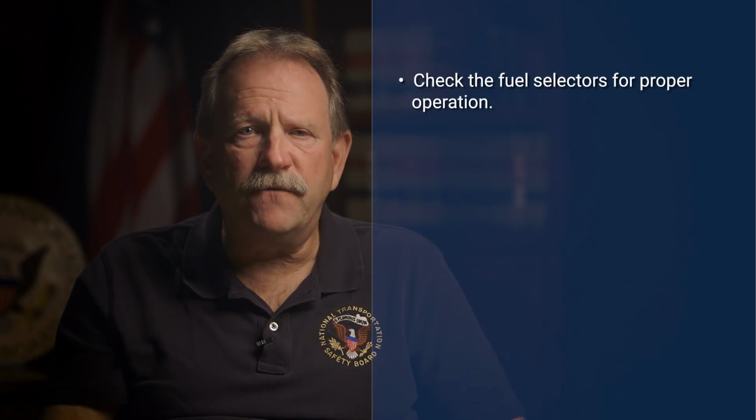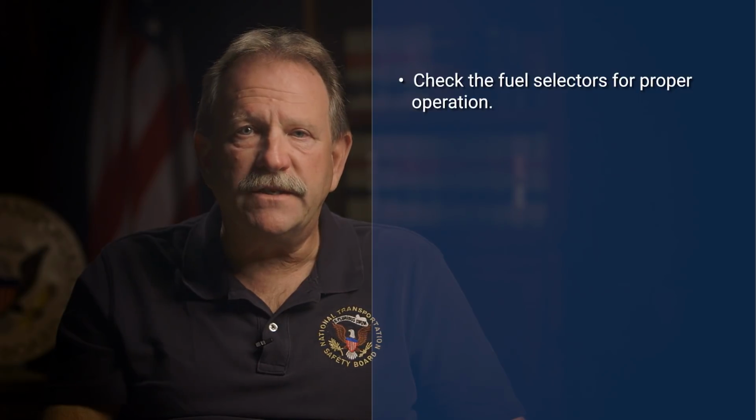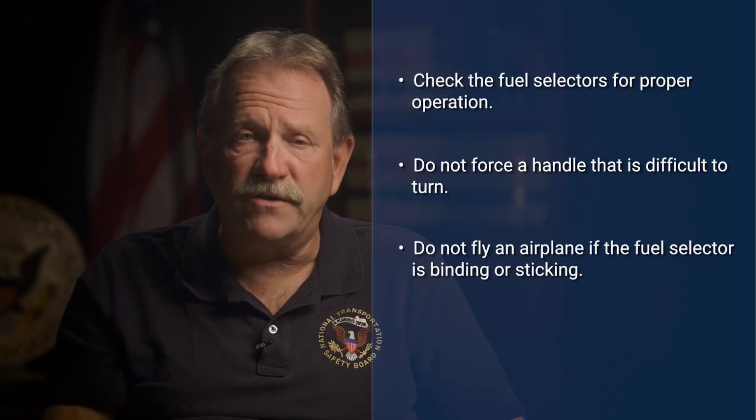Well, when you do your pre-flight inspection, be sure to check the fuel selectors for proper operation. Ensure the fuel selector moves freely and stays in the correct detent, and that fuel selector placards are accurate and legible. Do not force a fuel selector handle that is difficult to turn, and do not fly an airplane if the fuel selector is binding or sticking.